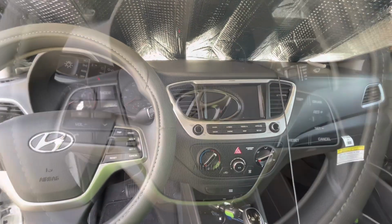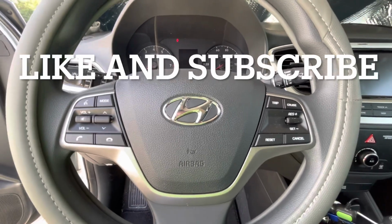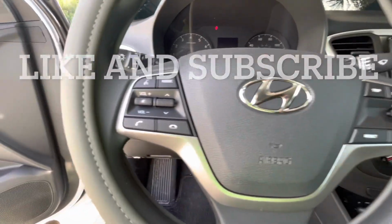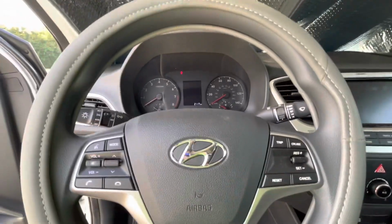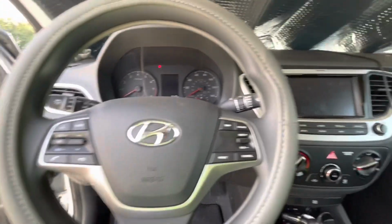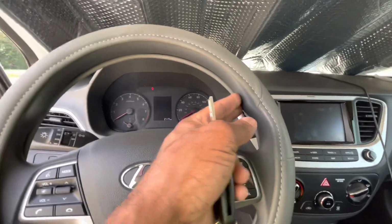And so I'll let you look at the steering wheel and the functions on the steering wheel. I like it. It's very easy to use, very neat. I like the functions and how they got it laid out. The steering wheel, it's a little hard for me.